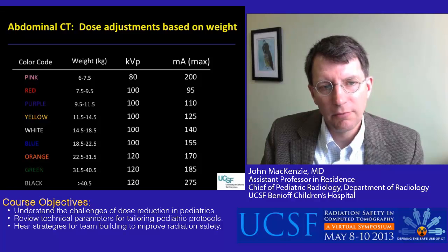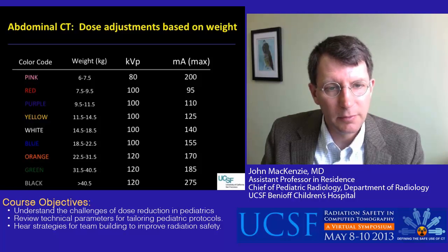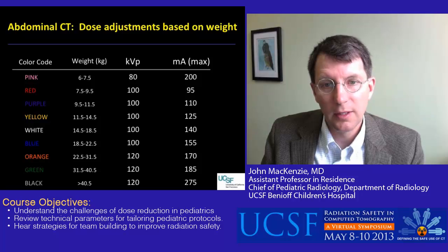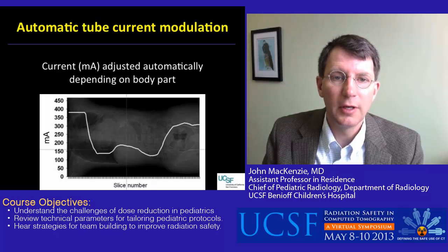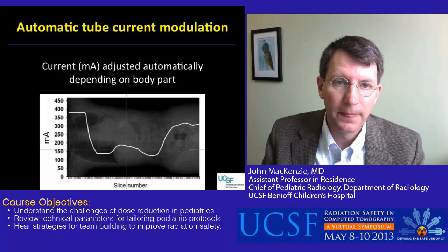This is actually a real bonus to us at UCSF. The pediatric radiologist protocol is a pediatric abdominal protocol, and the rest is black boxed. It takes the guesswork out of protocoling and makes for a more reliable and reproducible CT scan. We also rely on automatic tube modulation to vary the mA based on the density of the patient in a particular area of the body.